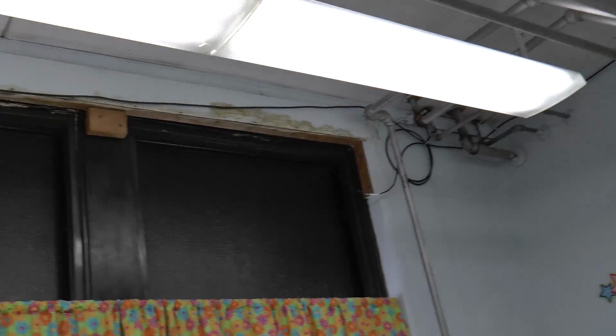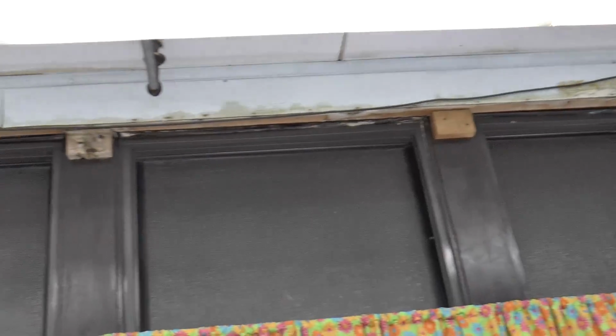The ceilings, the panels we're dealing with, of course the heat, but again, there's just a lot of work that's got to be done.